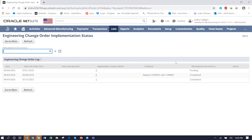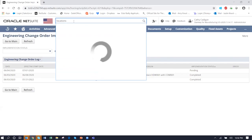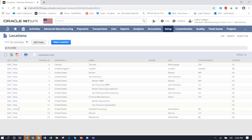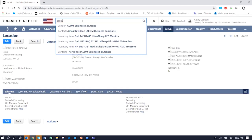There are a few prerequisites that need to be set up in order to utilize this feature. So let's just look at locations for a moment. You have to have an outside processing location configured. Now, there's nothing specifically unique about this outside processing location. There's no additional features or functions that have been added to the native NetSuite location functionality, but you at least have to configure a location as an outside processing location or define it as such. You next have to define a vendor as an outside processing vendor, and I have done that with the vendor called ACOM.